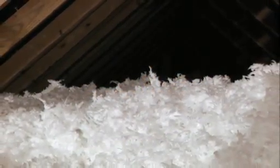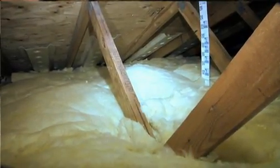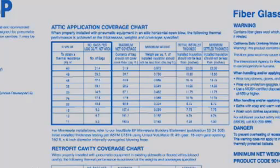Two types of fiberglass insulation can be retrofit into attic spaces: loose fill and batts and rolls. First, we're going to talk about loose fill. There's a chart on bags of loose fill insulation that will help you figure out how much you need. For example, if you want an R value of 30, you need about 15 bags for every 1,000 square feet.